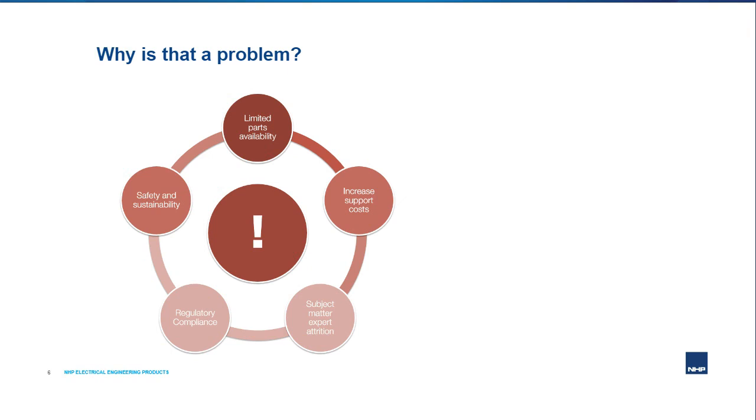Then there's a matter of regulatory compliance. There's a good chance that a machine designed or installed 20 years ago might not meet the latest industry standards. Safety and sustainability. A system that was considered safe 20 years ago is not necessarily safe now and doesn't meet the industry standards. Standards are reviewed and updated every 2 to 3 years.